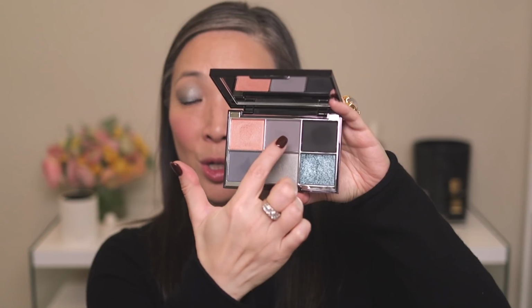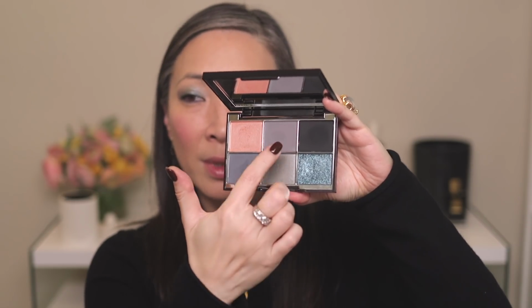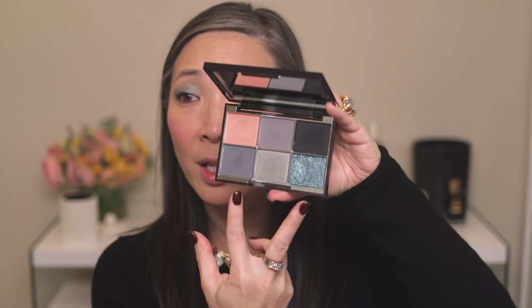So in my demo, I use these three shades, the peach, the lighter gray, and the gray satin shadow. I use these three shadows and I create a daytime look. And then I go in with these two colors and create this look, which is more of an evening cocktail hour kind of look. So I do a day look and then I move into an evening look. So that's what we're doing in the demo. So why don't we go ahead and jump right into it?